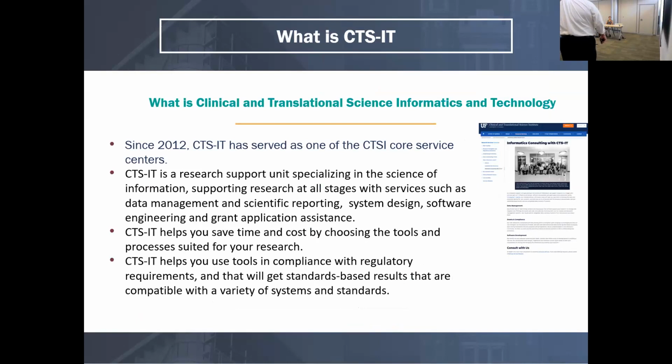Since 2012, there's been a CTS-IT that has served as one of the core service centers here. There's other service centers like the biorepository and the IDR. We're a specialized research support unit. We provide informatics services exclusively. We don't do printers. People confuse us because our acronym has IT in it. We don't do administrative computing. We don't work with PeopleSoft. It's exclusively human subjects research. We deal with clinical research information, PHI, private health information, MRIs, genetics, genomic studies, large data sets, small data sets, wide data sets, long data sets.